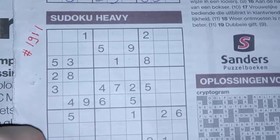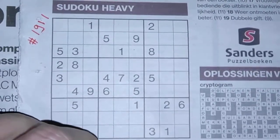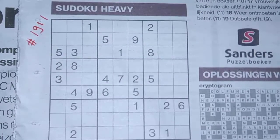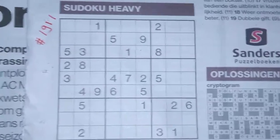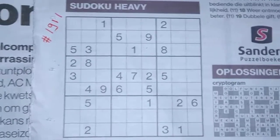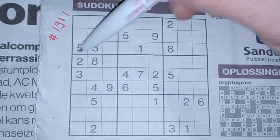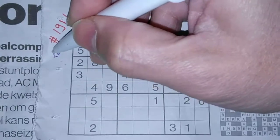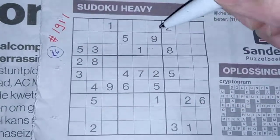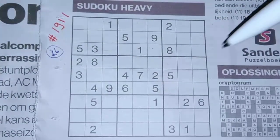Let me position the camera. Alright. And before I start, I always count the printed digits. This one has 26. I have already counted. You can count this again to check if I'm right. Alright, so let's get started.